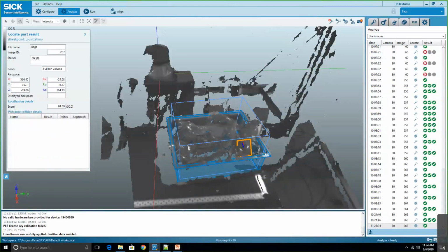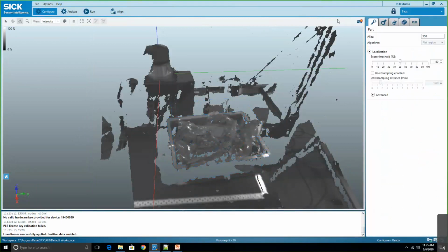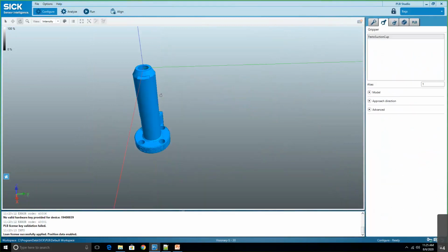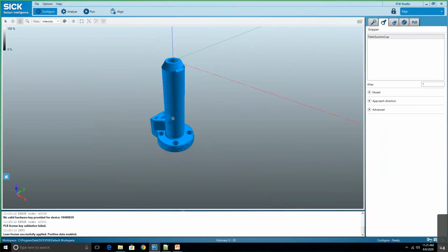All right, so after that, once you've been able to localize your system, you're able to find your parts, what do you do to actually pick them? So the next thing is we actually have to bring in the CAD of our gripper. In this case, I'm using a suction cup on these parts. You could use fingers. It just depends on exactly what you're trying to do. So I have a suction cup at the end of this. This suction cup I can change, depending on what I'm doing. I have several different suction cups.